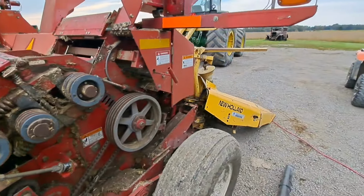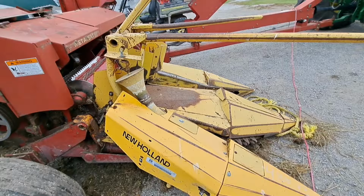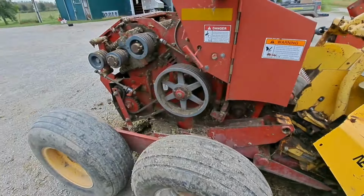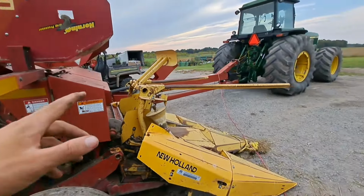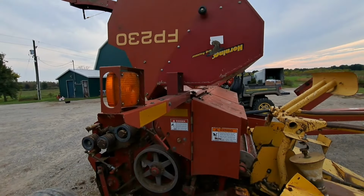So it's pretty well identical corn head to the other harvester, 824. But we did put the spout extension back on it. We took it off. Wasn't filling the wagons full enough for us, so we put it back on, see if we could fill the back of the wagons up.